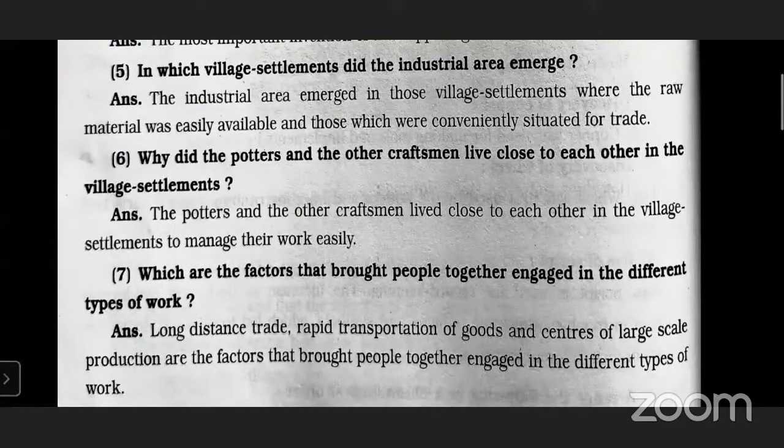Excellent. Now we can see the next one. In this, we'll go to point number seven. Which are the factors that brought people together engaged in the different types of work? Long distance trade, rapid transportation of wheat, and the start of large scale production are the factors that brought people together engaged in the different types of work.